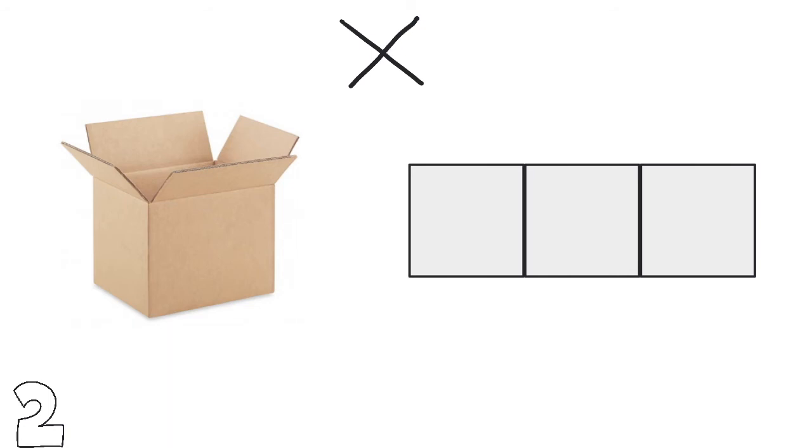Brilliant. And where is the X? Where is the X phoneme? Where is the X sound in box? You're absolutely right. It's there again at the end. X. Box. I wonder if anybody there can tell me how box starts. What sound can you hear at the beginning of box? Yes, thank you. I can hear a b as well at the beginning of box. B. X.